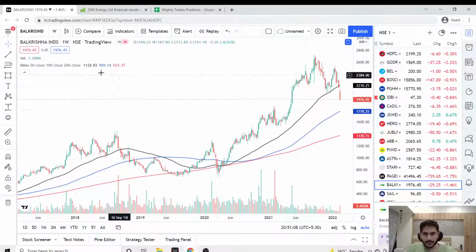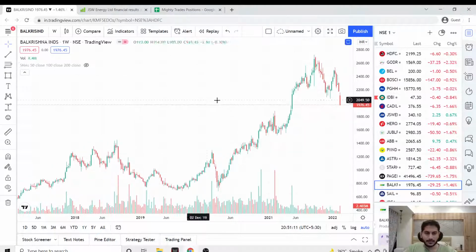Moving on to Bal Krishna Industries, this is also correcting. There is no real bullish momentum in the stock. It's been correcting since September, and it can potentially fall up to this zone right here. So yeah, no trading opportunity here.